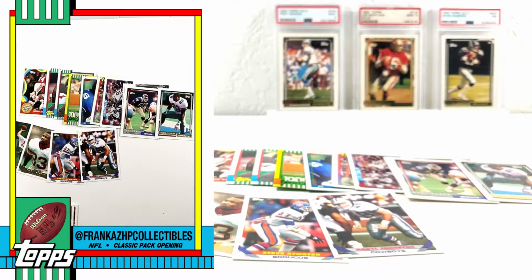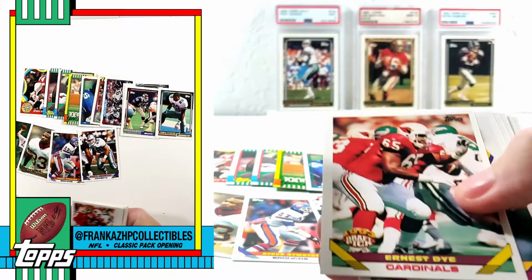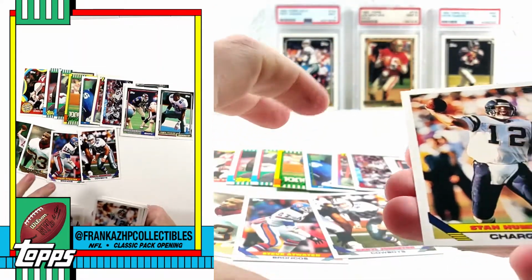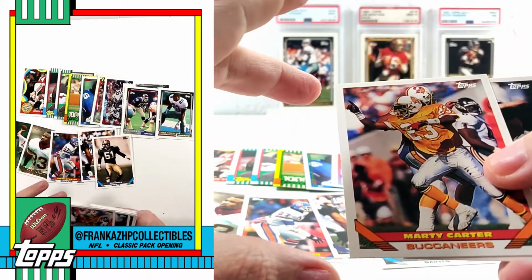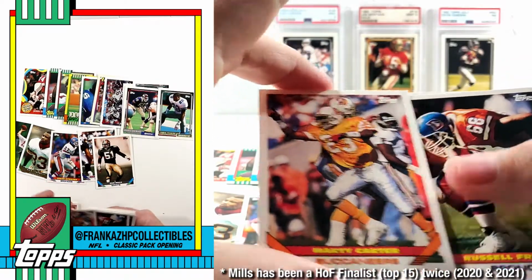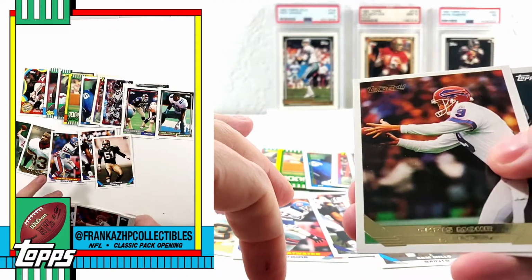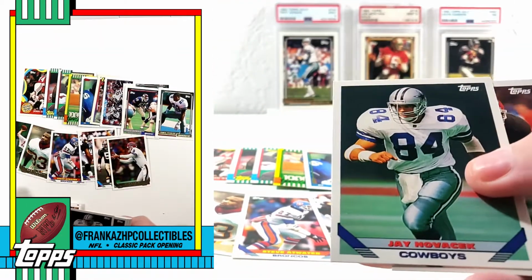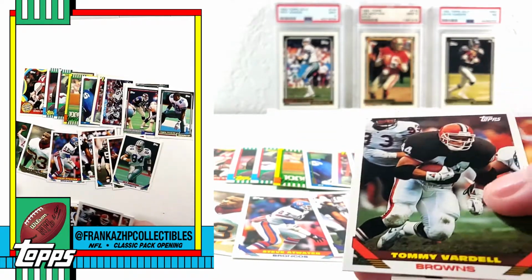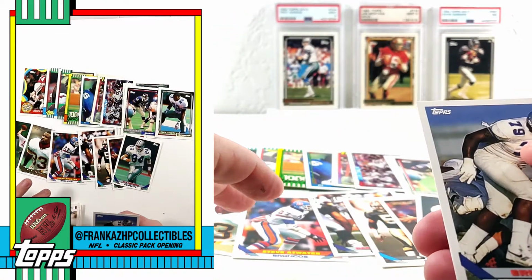Oh, these packs are a little rough. All right, let me do a flip. And another flip, I guess. All right. Ernest Dye, Robert Smith rookie, Stan Humphries, Sam Mills. I think that deserves a keeper. I don't know if he'll ever get in the Hall, but he should. Marty Carter, Russell Freeman, Ron Heller, Darrell Thompson, our gold is Chris Moore. What's up with the punters and kickers that I'm getting in here, you guys? What the heck? Jay Novacek, there's another keeper.